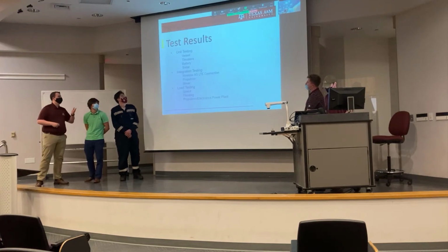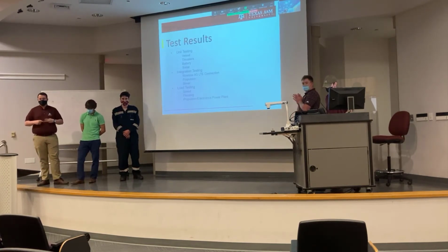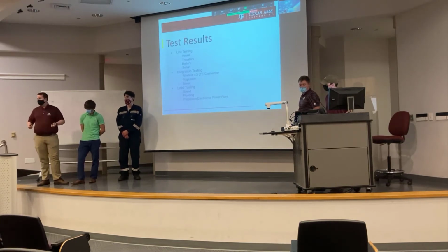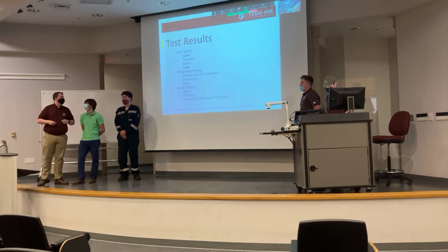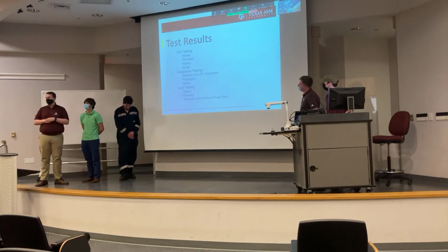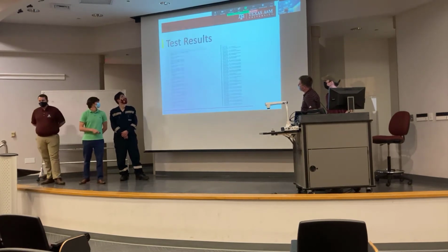Like I said, the vessel is watertight, thrusters provide enough power to get from point A to point B. And we finally got our LTE connection to work, so it actually gave the data that we needed. And then we actually overcame the load test successfully. So I'm going to talk about our actual test results.